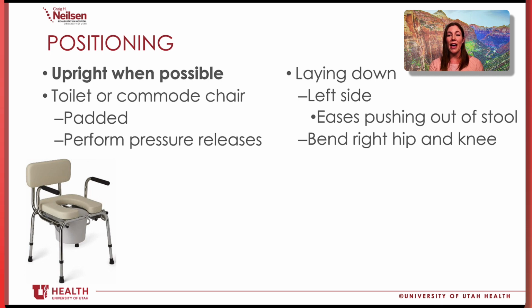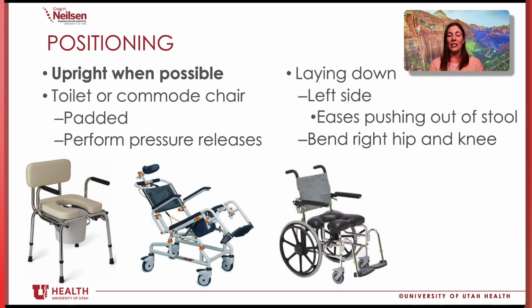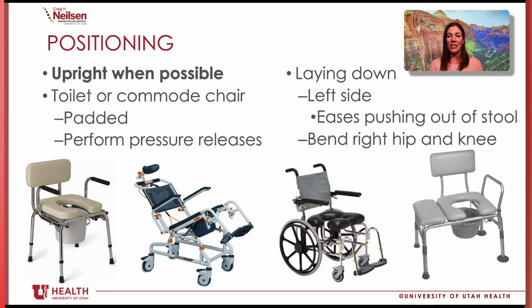This first one is a padded drop arm commode. This is a tilted tub buddy system. This is a self-propelling padded wheelchair with a side cutout, as you can see, to potentially help with ease of access. And then depending on your mobility and your balance, if you're able to transfer onto a padded tub transfer bench with a commode cutout, that is also an option.